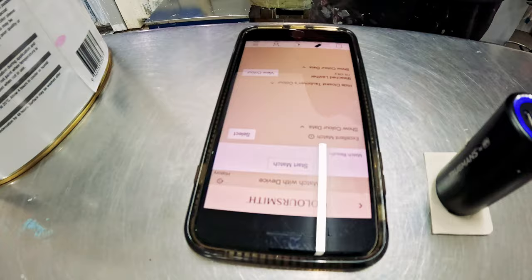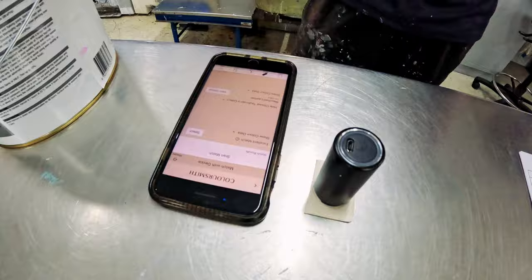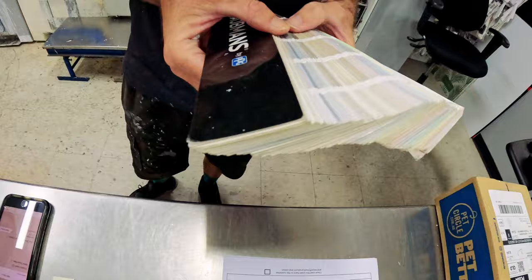What do they reckon it is? The client said it's hog's bristle, but because we don't take the clients for it, do we? So this will give you the closest Taubmans colour. Yeah. And then also a custom manual formula.